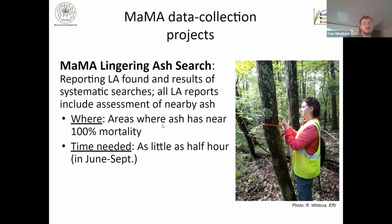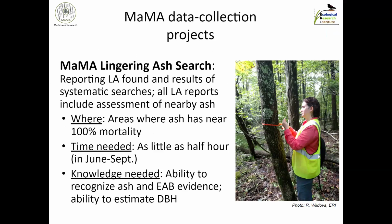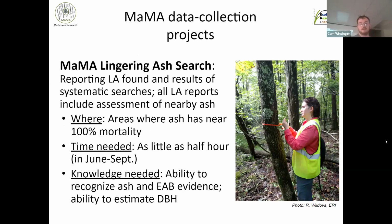So the very last one is the lingering ash search. This is where you're actually going out and looking for those lingering ash trees. You cannot do this until you know 95% mortality has been reached. This doesn't need to be a plot that you establish. If you go on the project websites and you find an area that has been delineated as 95% mortality, you can go out and start looking for lingering ashes. But the big thing is that you know that 95% mortality has been reached.